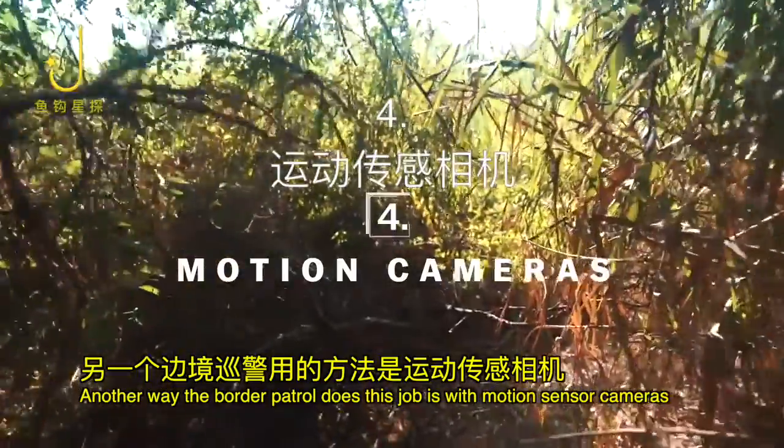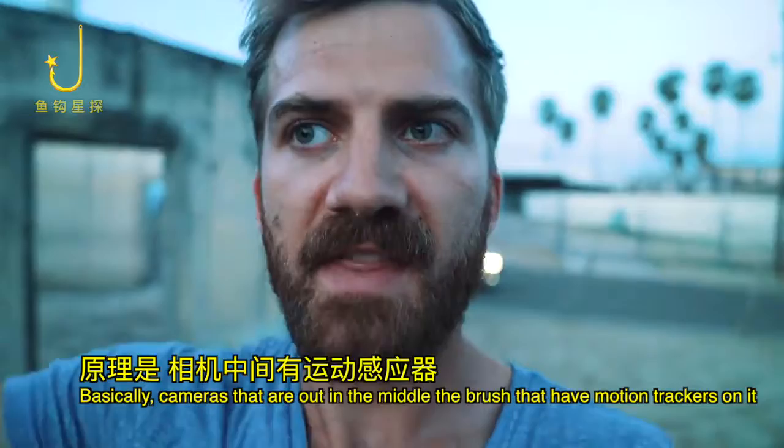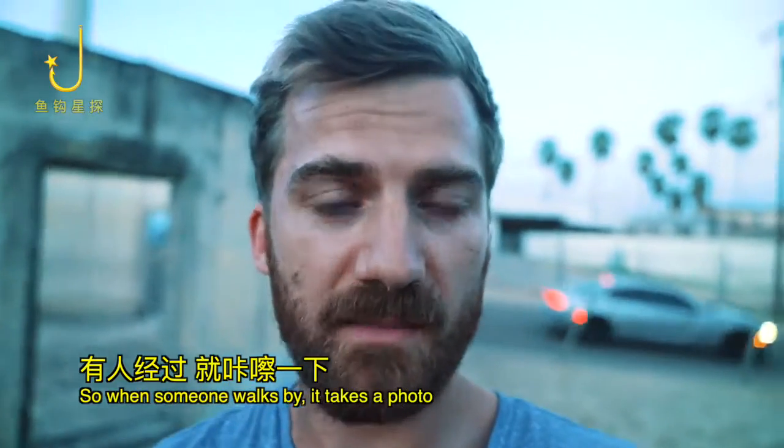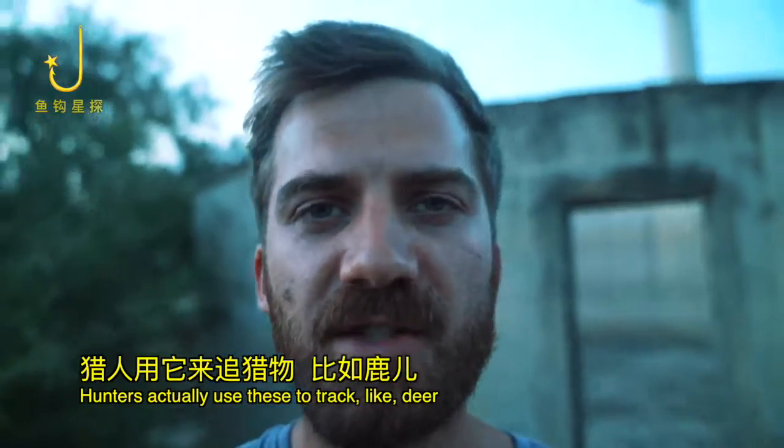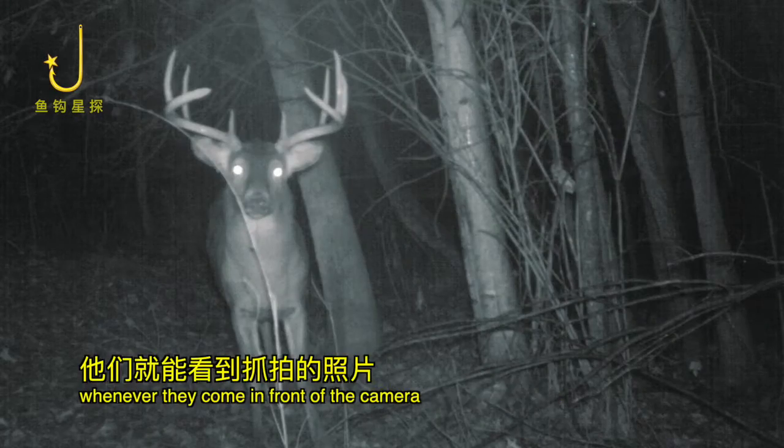Another way the Border Patrol does its job is with motion sensor cameras. Basically cameras that are out in the middle of the brush that have motion trackers on it. So when someone walks by, it takes a photo. Hunters actually use these to track like deer. And they can see where deer are by taking a picture of them whenever they come in front of the camera.